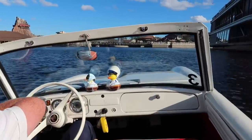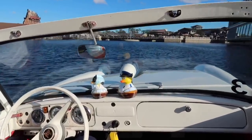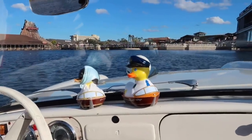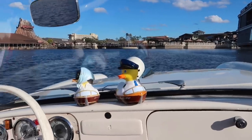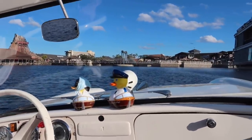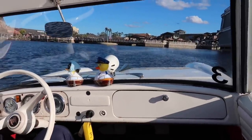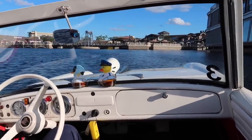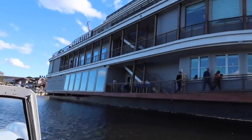I notice every one of these floating automobiles has little rubber duckies in the front. Right there. Car number three. How many different ones are there? We have eight. There's eight total vehicles. Here's the paddlefish.